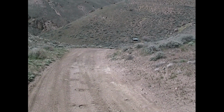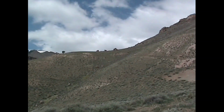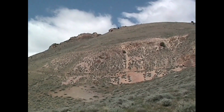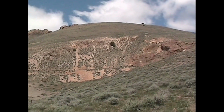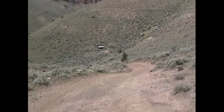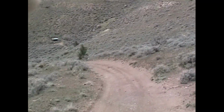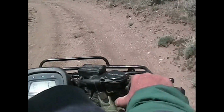I go back, start the Honda up, and start going down the road. Marge is down below taking pictures. I don't know why she doesn't want to come up and get pictures of the rattlesnake den, but I guess I'll have to go back there later when it's warmer and see if those rattlesnakes are out. Down below us, we see the little shack where the mercury miners lived.